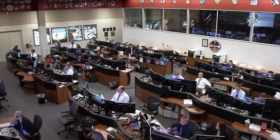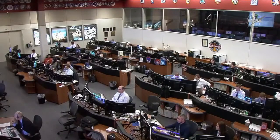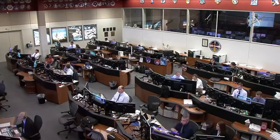Now getting views from the International Space Station Flight Control Room. We'll be losing the views from the outside of the station periodically throughout today's coverage, and during the transition maneuver we'll briefly describe why this is occurring. It is in part due to the location of Dragon relative to the TDRS satellites.